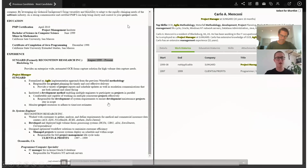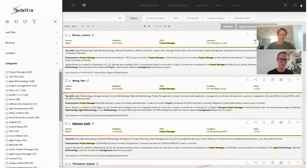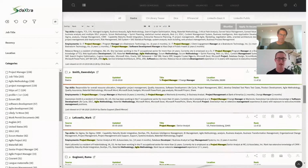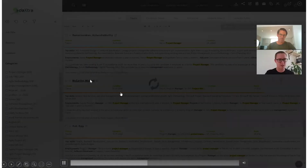Now, if I bring up another candidate, now these are all going to be relatively good candidates. They're all scored quite highly up in my list. But just to show you the difference between this candidate and another candidate further down in the list, and you'll see how we score them slightly differently. And it's also a direct comparison to typically how other search engines would actually score these candidates. So if I bring up here, let's go for Michael.